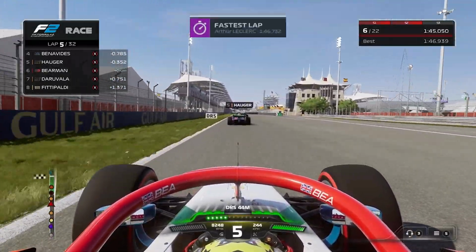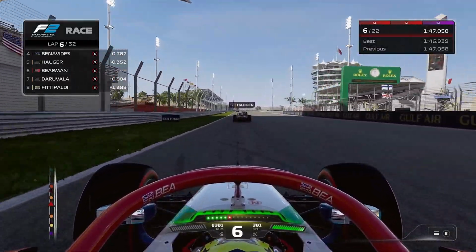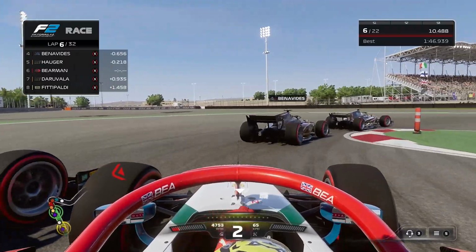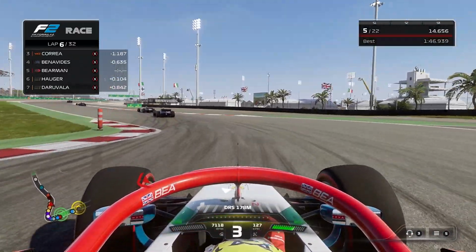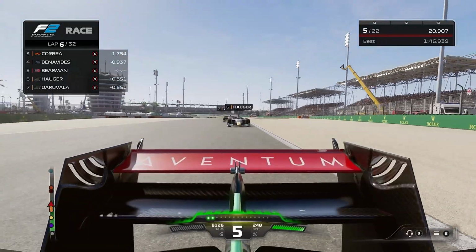Okay, might be able to get Dennis here. I know he's got DRS from Benavides, but maybe. Nah, not close enough. Oh, we are close enough. Never mind. And we got DRS. Nice. Inside the top 5.